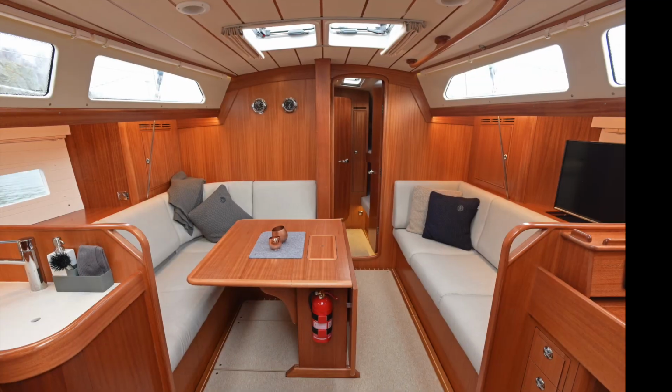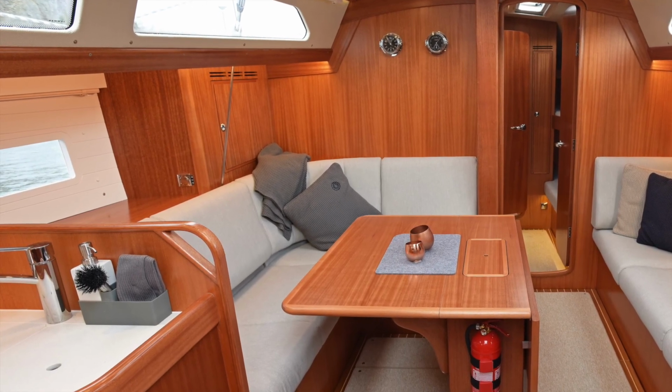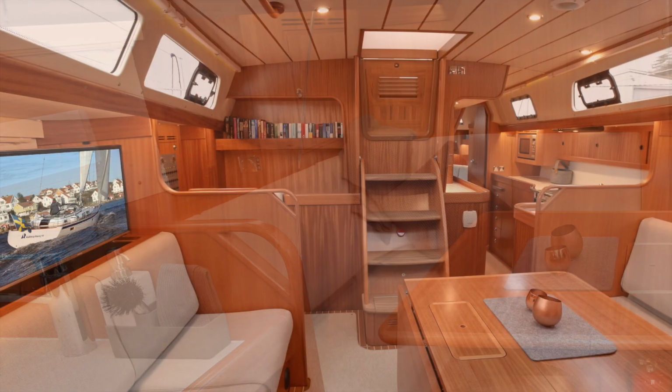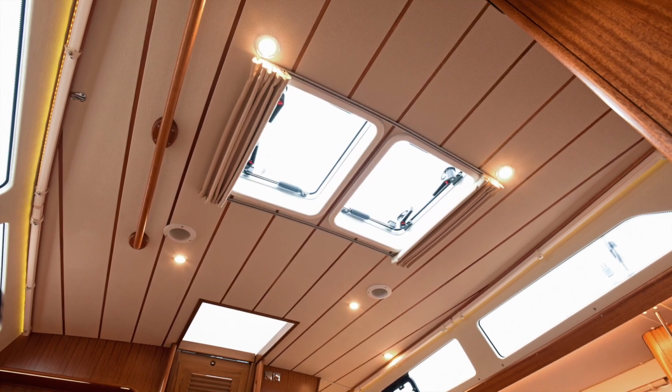Below decks, this boat is classic Hallberg Rassy. The saloon is flooded with natural light from a good number of hatches, windows, and even two little windows that are in the top sides. This makes it a really light and airy place to be, but also I found gives you a great connection with the world outside if you're sitting at anchor having your lunch or something like that.